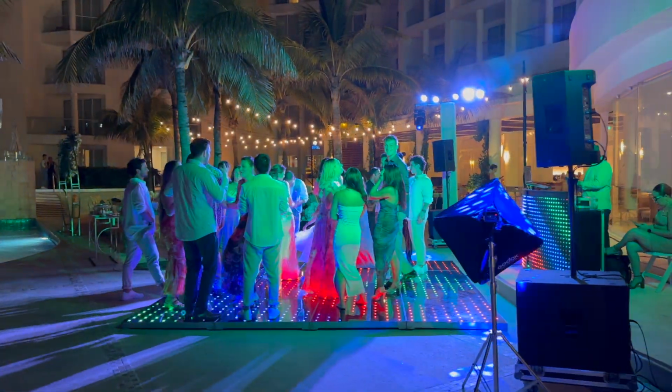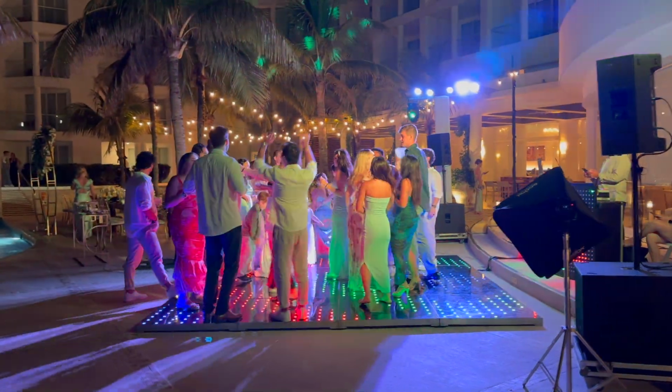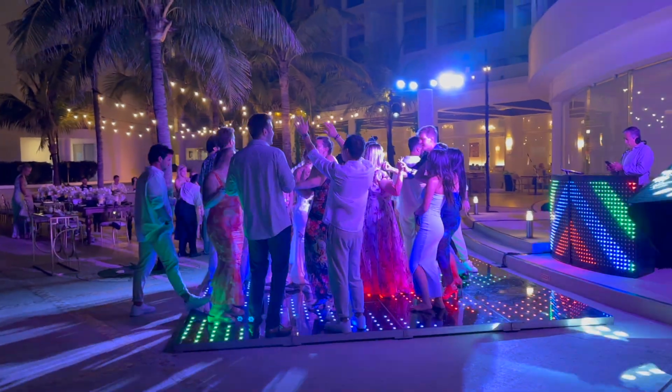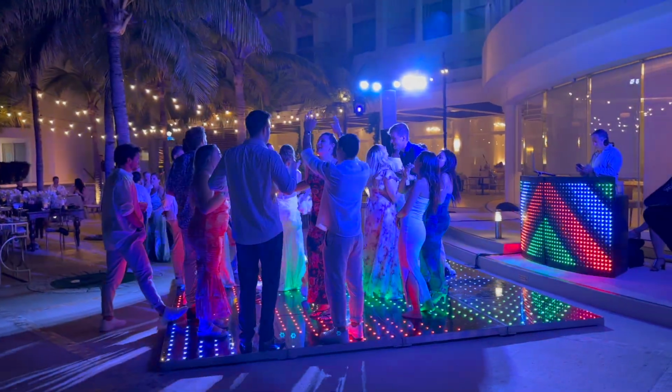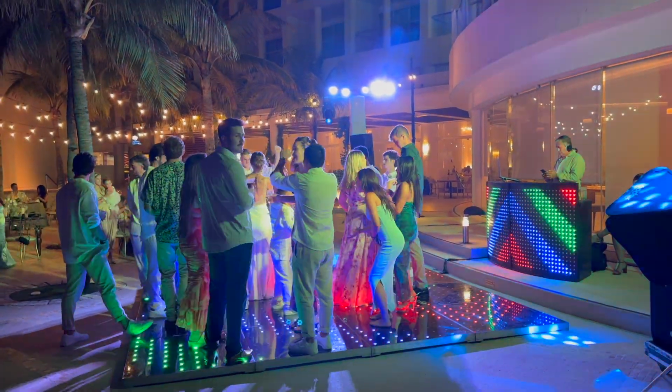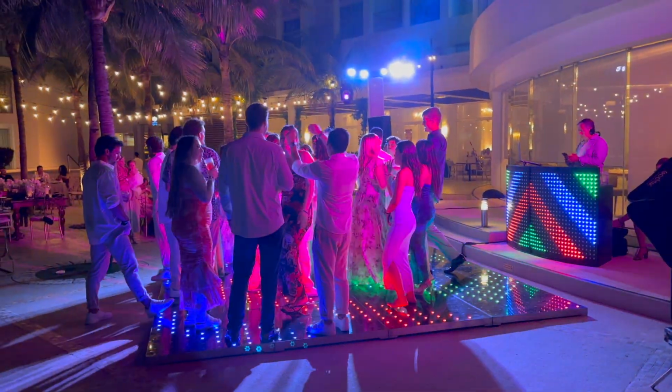I kind of wish I got more footage of the weddings. While we were there were at least 2 weddings, and they were fantastic. This was a lot of fun. I just didn't want to impose on the actual ceremony itself, but they're beautiful. Great place to get married.